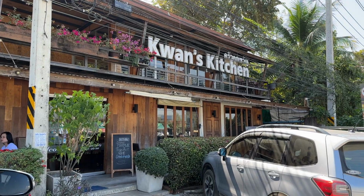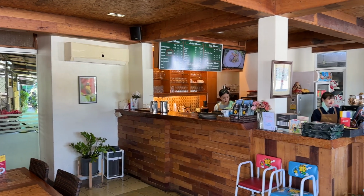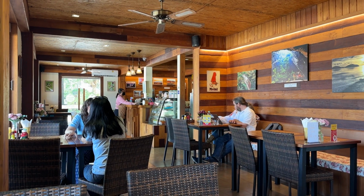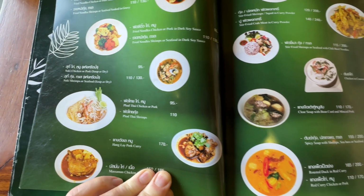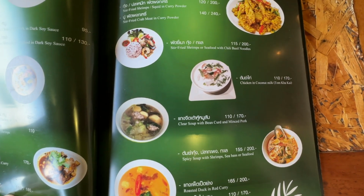So after the dentist, there was a restaurant right there, so we thought we would check it out. It's something I passed, I don't know, 50 times. Every time I kept saying, I'm going to go check this place out. It's called Kwan's Kitchen, and it is good Thai and Western food. So we went there, and I decided to try Thai food there, since anytime somebody has Thai and Western food, you might as well start with the Thai because no one is ever going to mess up Thai food in Thailand, I hope. I guess it could have happened.